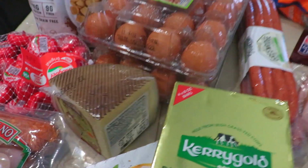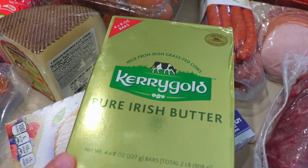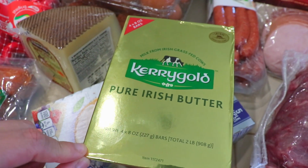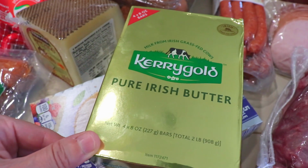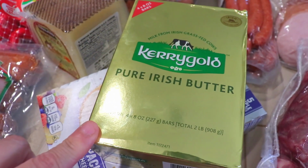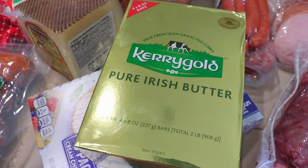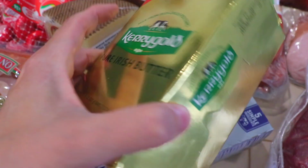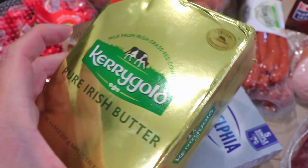We'll see. Next, I picked up the Kerrygold butter. Always got to have enough butter, especially with the amount of steaks that I cook. I really like to sear my steaks in a cast iron pan with butter, so we go through a lot of butter. This may not last us a month, but I do have some more butter still left in my fridge, so we'll see. I think this also was like $10.